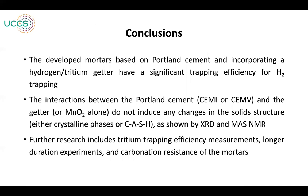The interactions between the cement and the getter are negligible, as shown by XRD and mass NMR. Further, we want to analyze whether this also works with actual tritium, which is what's coming next in this project. Thanks for your attention.